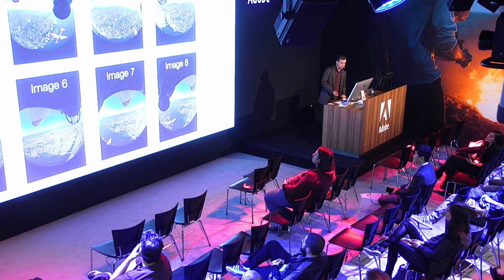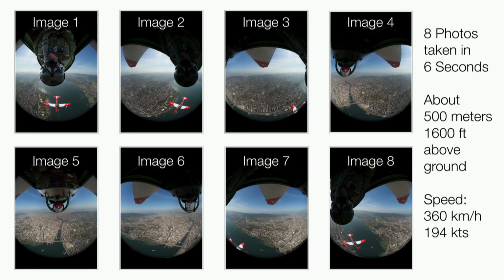So that was then the output I got, 8 photographs. We were flying about 500 meters above ground at 360 kilometers per hour. That means between image 1 and 8 there were 6 seconds difference. I stitched that in PTGui.